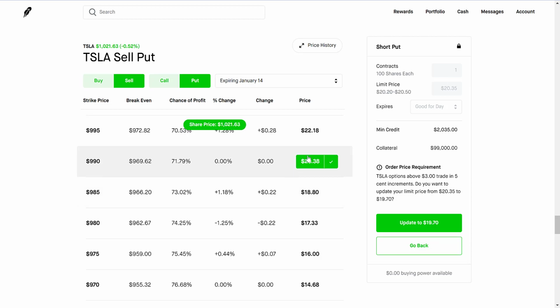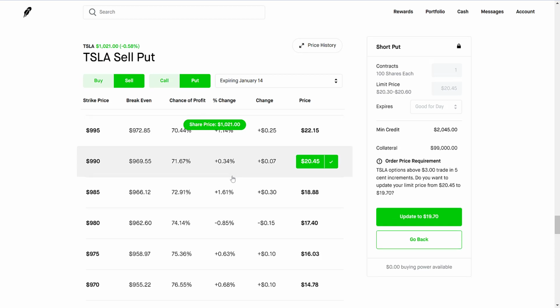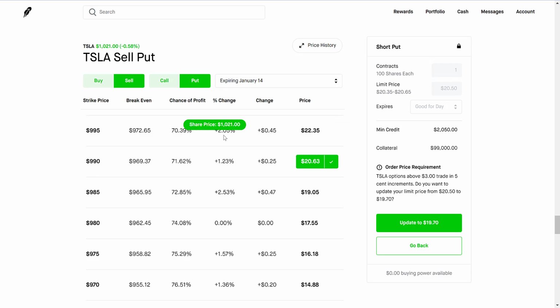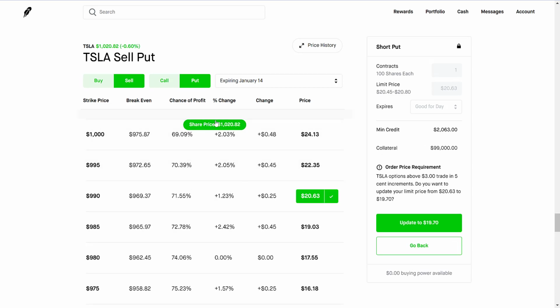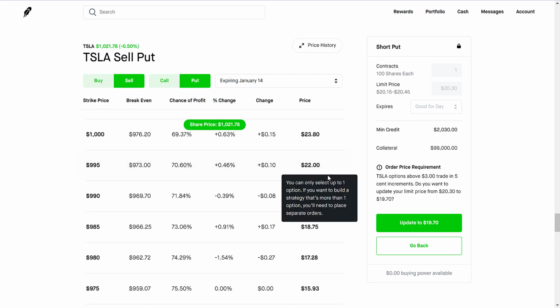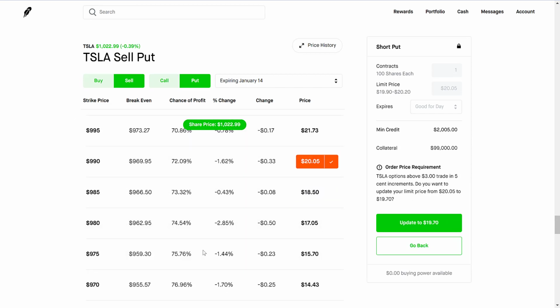So I would get paid $2,000 now to enter this trade, and that $99,000, it could go one of two ways. One, January 14th comes by and Tesla stock is still above $990 per share, which is my strike price. Nothing happens at this point, and I'm going to keep my $2,000 and my $99,000 is going to get released back to me, and I can do whatever I want to do with that. Or option number two, the share price falls below $990, and then guess what happens from there?